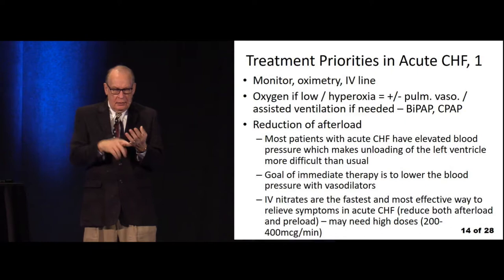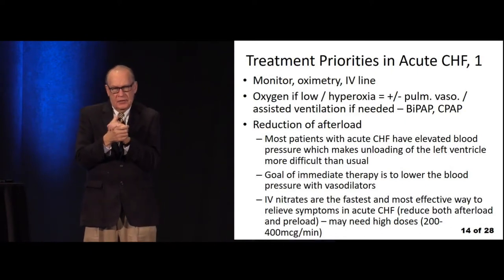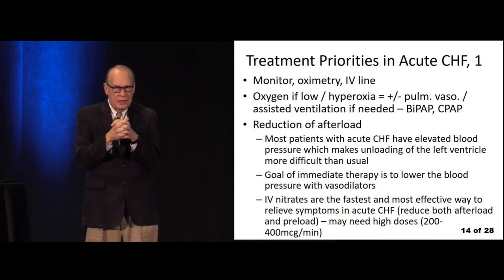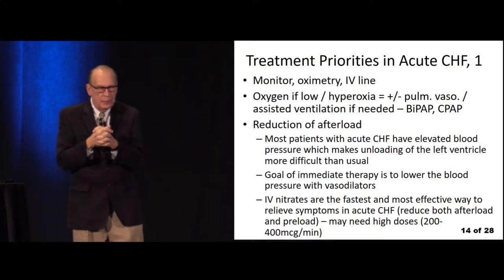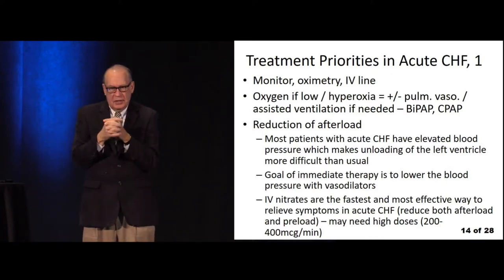Then there's this business about oxygen. You measure the O2 sat, and if it's low, you give supplemental oxygen. And it's probably going to be on the low side. So this is like what Jess was talking about, that oxygen's kind of out if you have a normal sat. Well, these people probably don't have a normal sat, so giving them supplemental oxygen is a good idea.